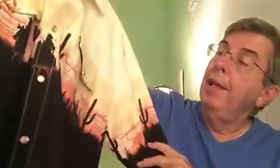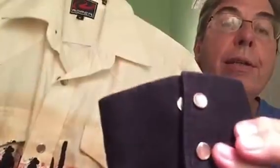Roper. This was a $4 shirt, Roper Western wear. It is pearl snaps, as you can see, on the sleeves, down the front, double pearl snap pocket. It's a size medium, which hurts it a little bit, but it goes from a nice cream color yellow down through this black. Roper Western wear.